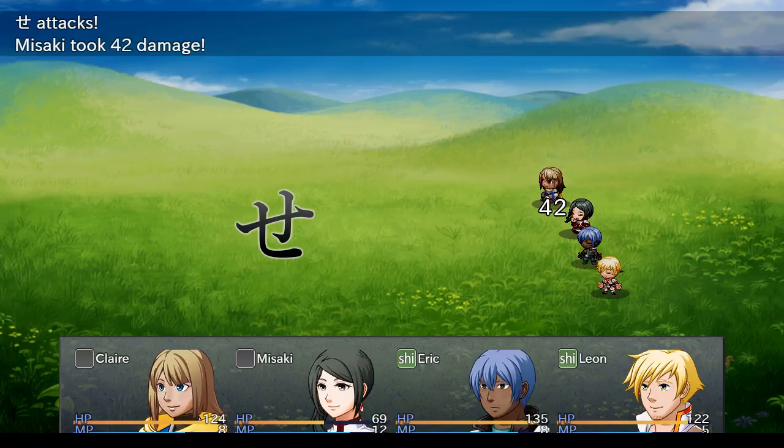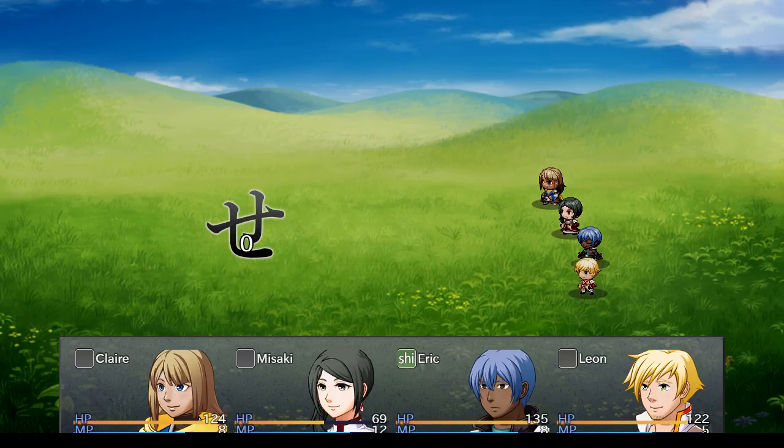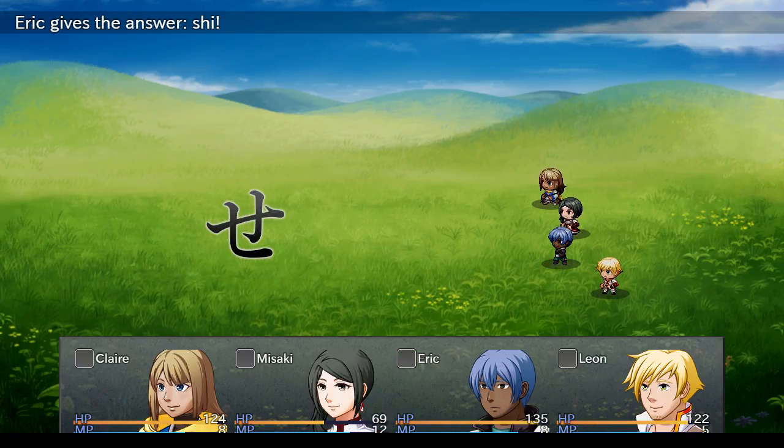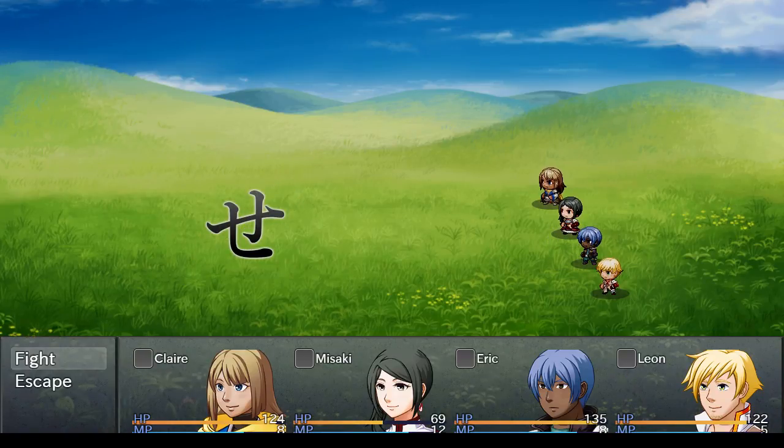This is the problem with queuing up your attacks in this way. I believe that's Sa. I think that is. I'm not entirely sure.